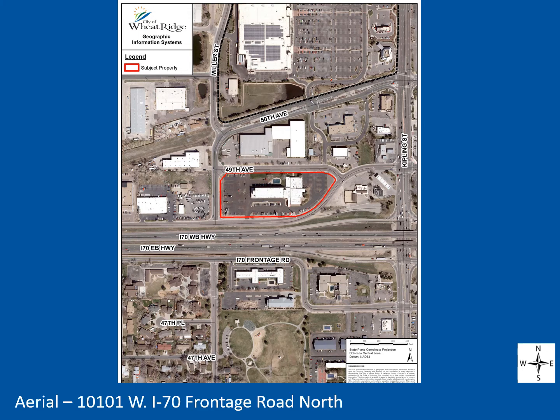The subject property is outlined here in red in the middle of the screen. The property is located on the north side of I-70 on the I-70 frontage road. The area is primarily commercial in nature, with retail uses to the east and some light industrial uses to the north and west. The property is a large site measuring just over 5 acres in size, and it contains a 5-story motel building built in 1975.